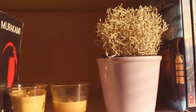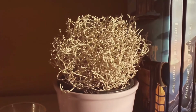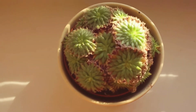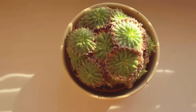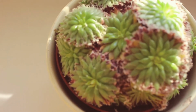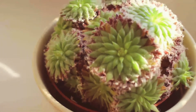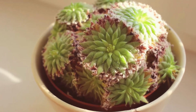Above it there's this Majestic cushion bush that just looks like Christmas to me. And then moving on to my window, there is this tiny succulent, and it's a wonderful one, but it's been getting these brown edges recently and I don't know why, so if you have any advice on how I could fix it, I will be very thankful.